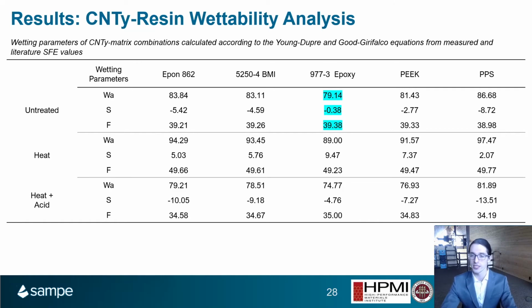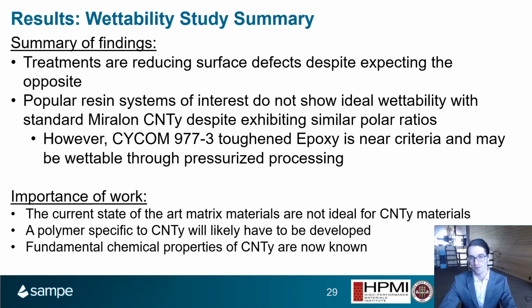The spreading coefficient can oftentimes be overcome through changing the environment in which you process your materials. That is sometimes applying more pressure, which is where an autoclave will come in, once again, later.